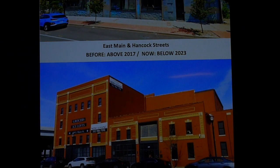This was a nice project. In the upper part of this photograph, you see the older building there, and the lower part is how they just recently renovated it. And they added on to it, they built it up, and that's all apartments now, the building in the lower part. So we are able to reclaim some of these historic buildings and make them all new again.